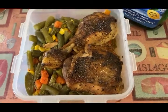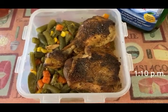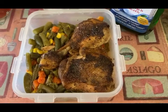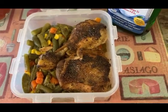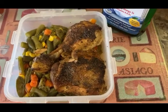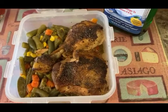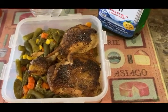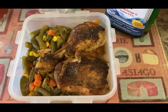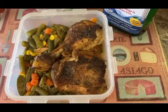So what we have here is lunch part 2, or dinner. This is actually my last full meal of the day. What we have here, we have baked organic drumstick, chicken thigh, and also mixed vegetables, which were frozen. If you're going to get packaged vegetables, it's best to get frozen as opposed to canned vegetables. Frozen is way better for you.